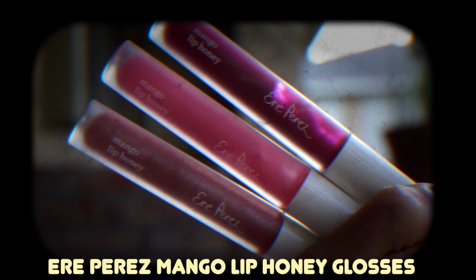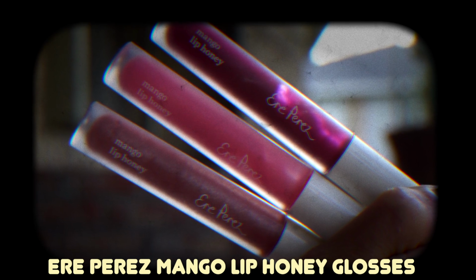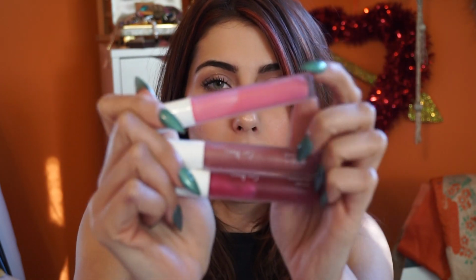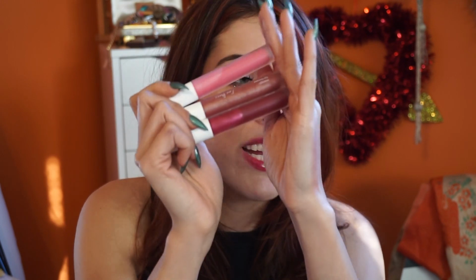One final lip gloss, the Air Perez Mango Lip Honeys. This is a really nice little last minute launch on the website. I can't believe how much I like all of these shades. I even like this one here in Pop. It doesn't appear like a milky, yucky pink on your lips. It gives you the most beautiful amount of color. I'm in love with it.